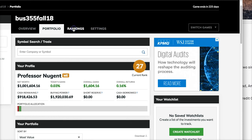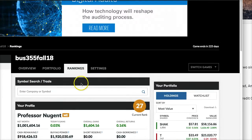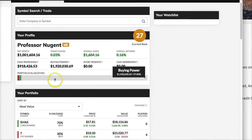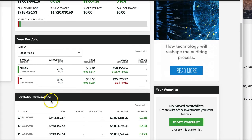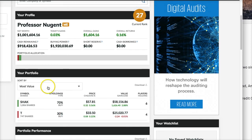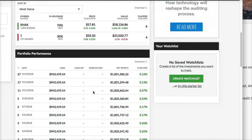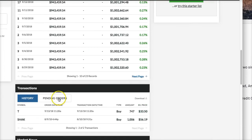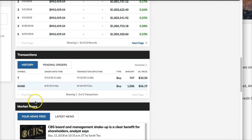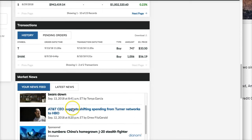You can view the rankings, which I was doing before, of who's in first place. And when you go into your portfolio, you can review the stocks in your portfolio and your portfolio's performance on any given day. You can also check your history and your pending orders. So I have no pending orders right now. Here's my order history. And I can check the market news here from Marketwatch, to give me some more idea of stocks to buy.